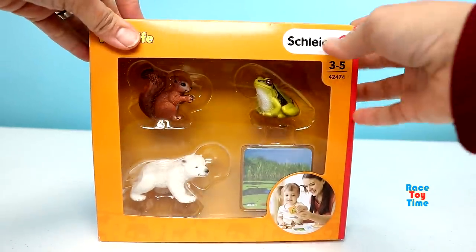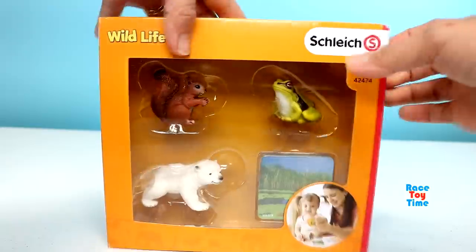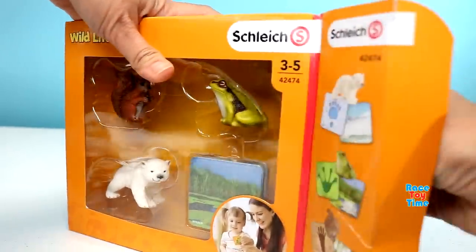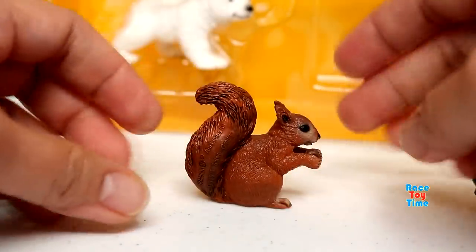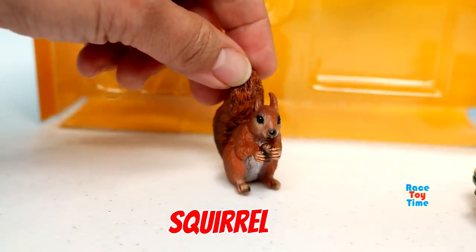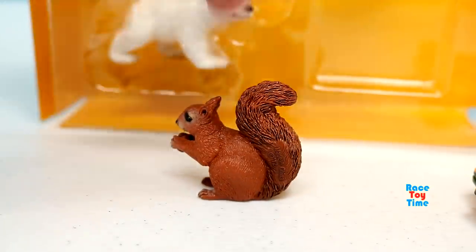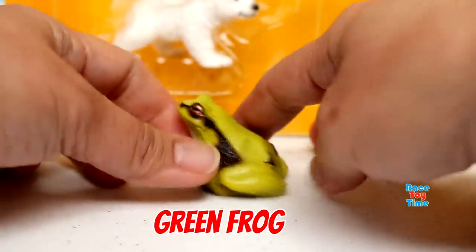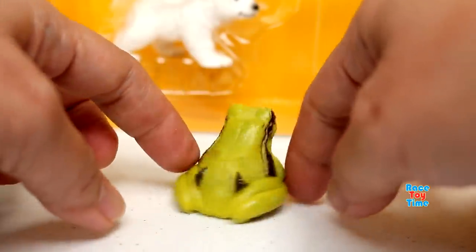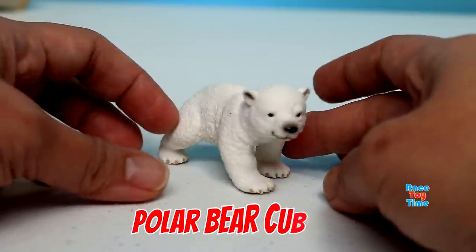And now we're gonna take a look at this set of flashcards and animal figures. Let's open it. This set comes with a squirrel holding an acorn or a nut. It also comes with a green frog. And a polar bear cub.